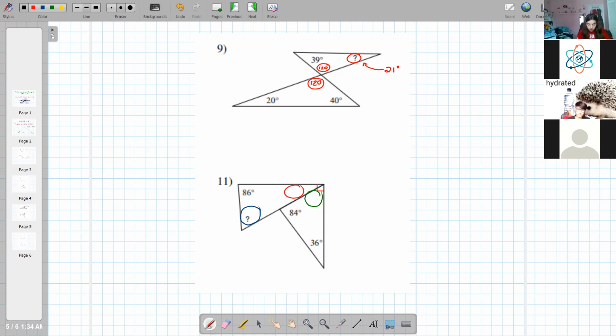So basically, to get the question mark, you have to find the other angle of that triangle, and to get that it needs to be a linear pair of the other one. So you add those two angles of the bottom triangle. So we're gonna add 84 and 36, and then we minus that from 180. That's 60 degrees, I agree. And the linear pair, it's like 60 to the other one.